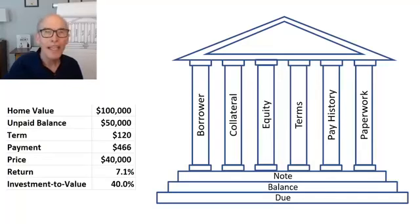Hi everybody, Gary Payrow here, and I want to talk to you today about how not to get ripped off when buying a real estate note. Now that's a little dramatic, and really we're going to talk about the value of a real estate note and the six pillars of value and how you can tell how much a note should be worth and what makes a note good versus what makes it a little weak.